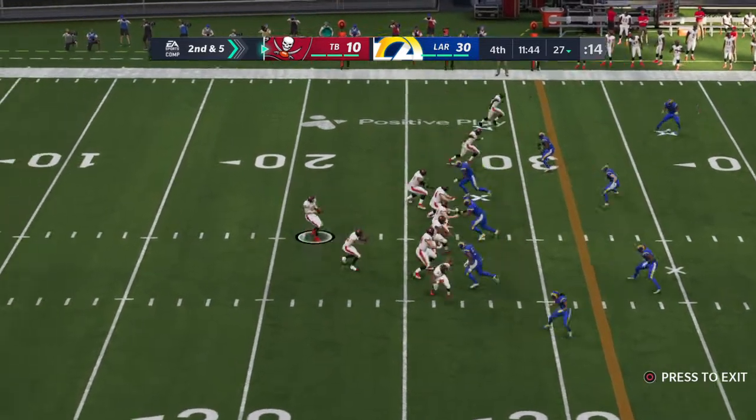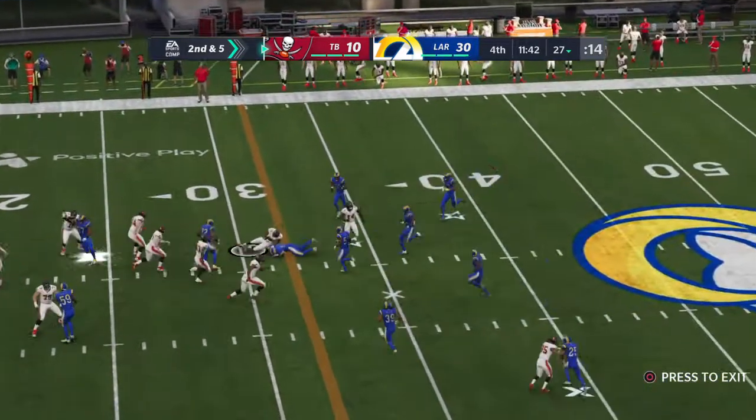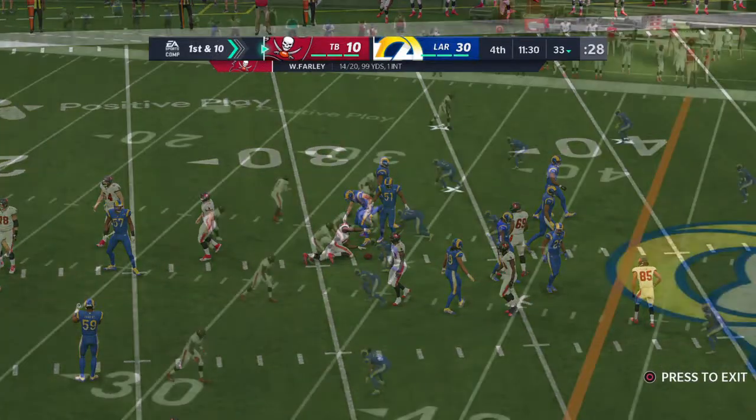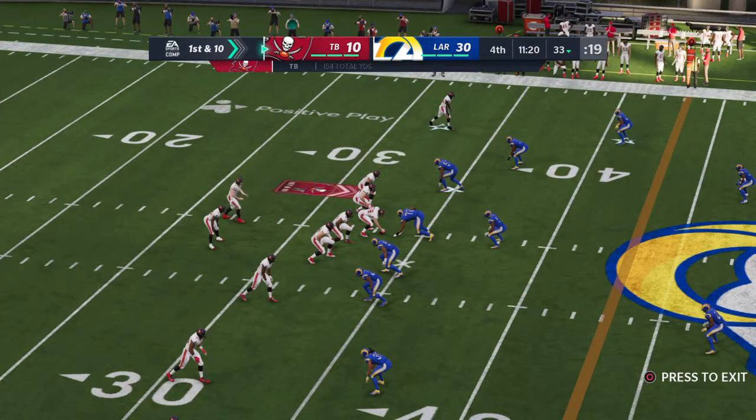At the 27-yard line. From the gun, Farley. Quick hitter here. It's complete. And he'll get it up to the 33-yard line. 6 yards the pickup, and that's a 1st down.